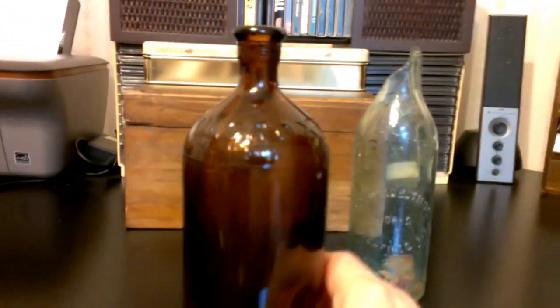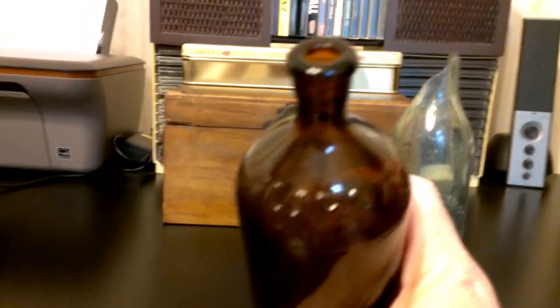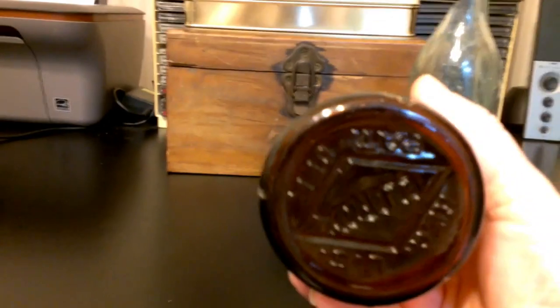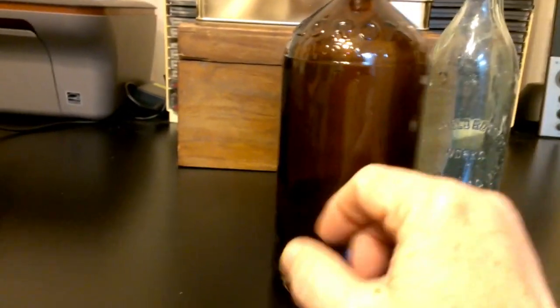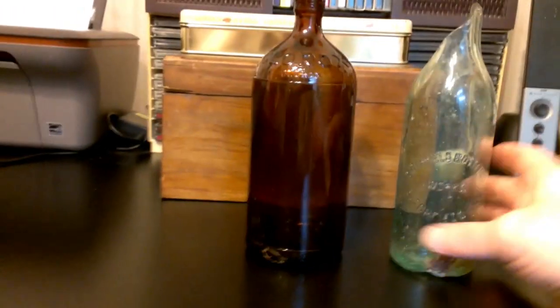One thing I did get that I didn't have was a Clorox bottle, and it's a cork top. Has the design all over it. So even though that's a pretty common bottle, that's the first one I've found.